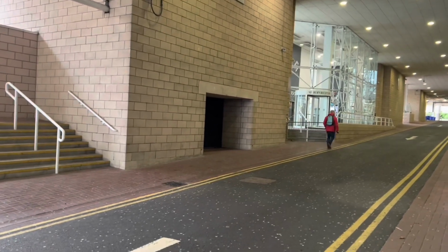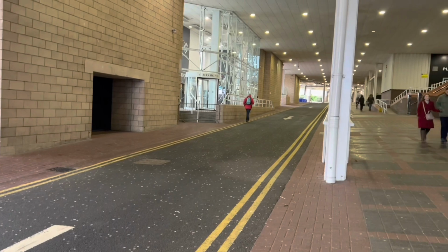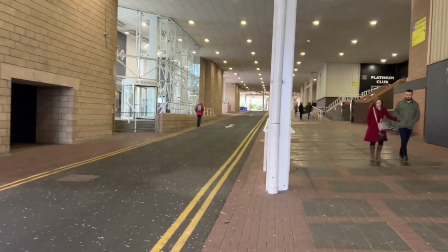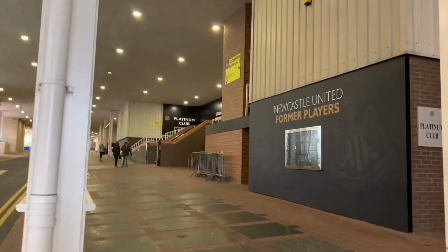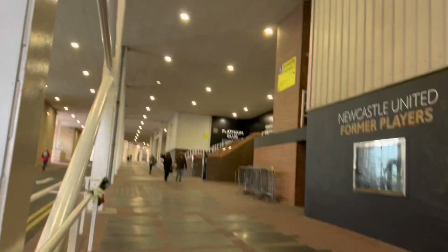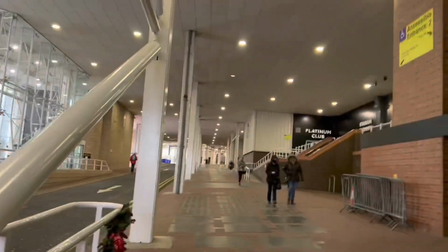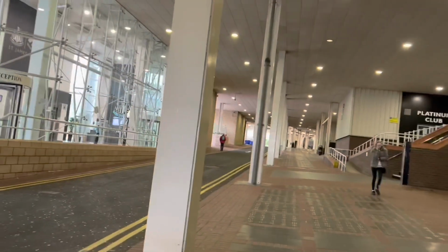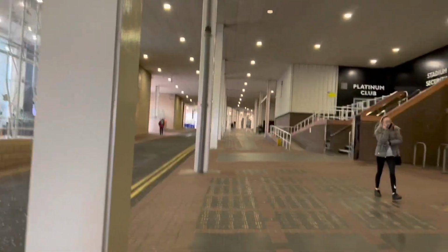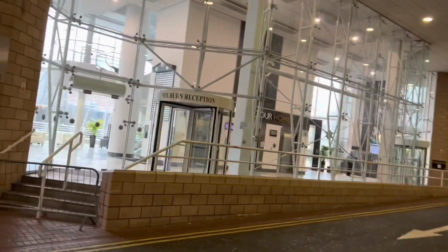So for anybody who would like to know what the Milburn Stand used to look like before the extension, it was almost identical to the main stand that you see at Watford's ground, Vicarage Road. The two stands were built at about the same time, and like I say, almost identical. So if you want to get an idea of what the Milburn Stand used to be like, have a look at Watford's ground.